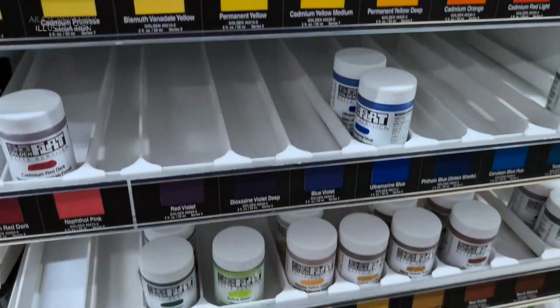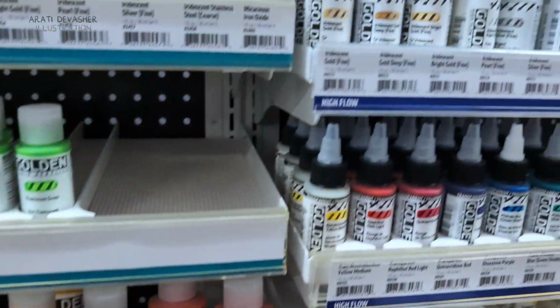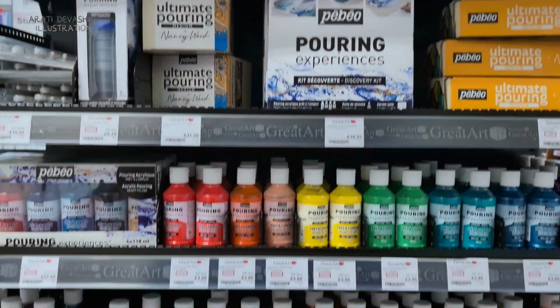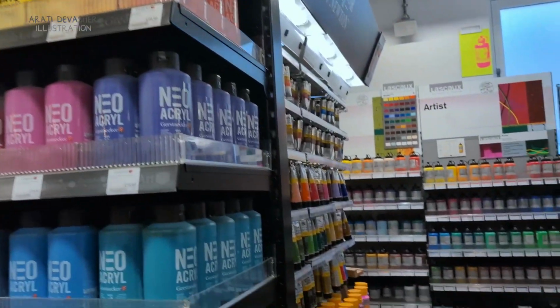and at the end there are the tubes of Golden. They also had the So Flat in open stock, which I had not seen previously. I usually have to get them online, and plenty of fluid acrylics as well. There was also this decent section of pouring acrylics and a marbling section at the bottom.